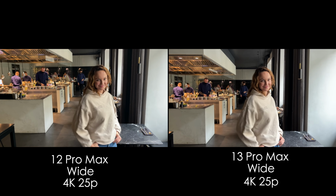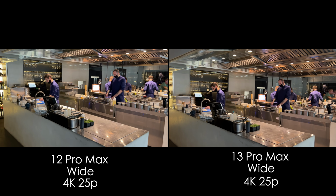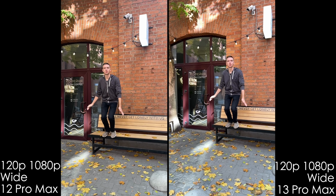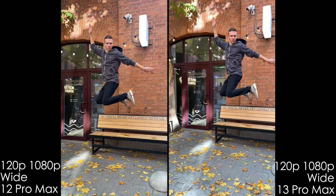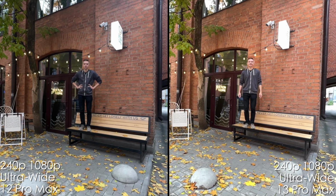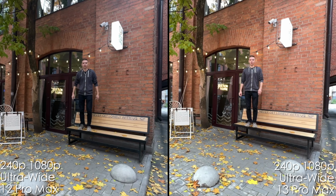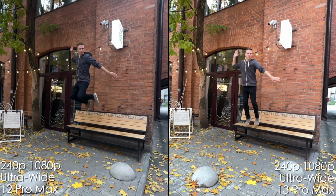And especially the white balance is kind of the same on this picture in particular, and overall I'd like to say that they are identical completely. The slow motion capabilities, Full HD 120p, it's okay and it's identical once again, nothing is changed right here in the 13 Pro Max. 240p is just horrendous. I won't use it at all because it's too soft and not usable basically.